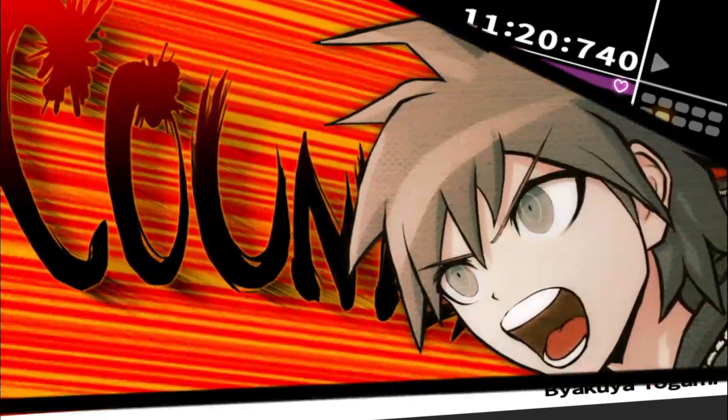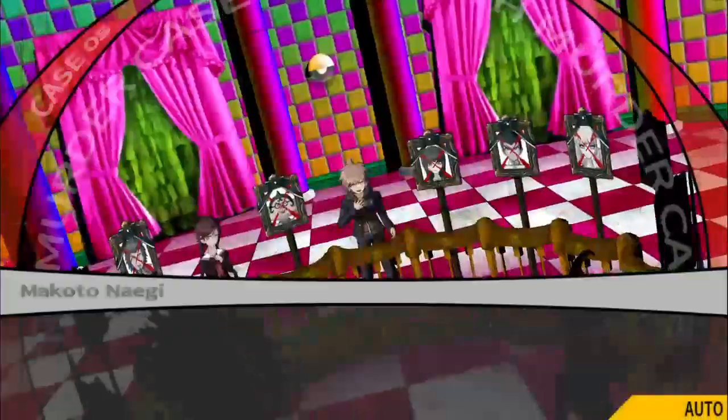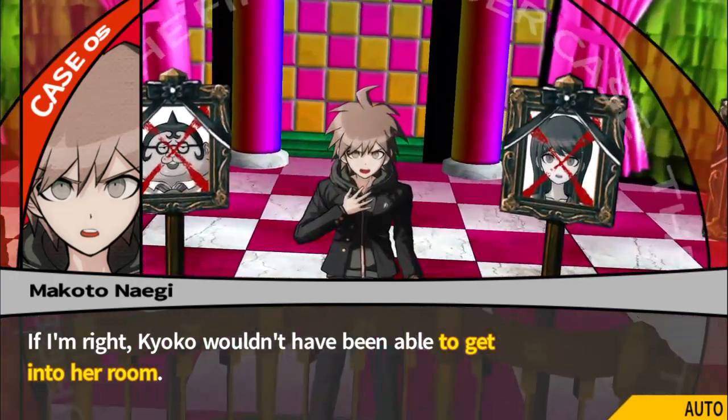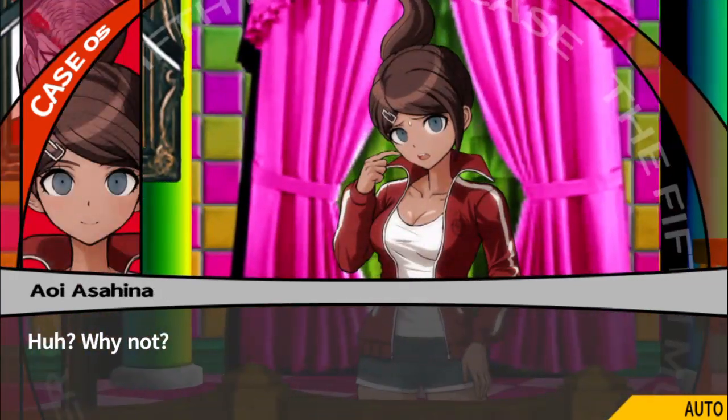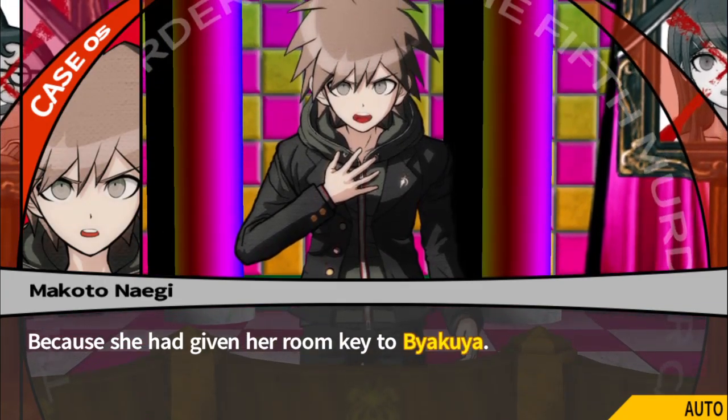Yes, because you had the key on you. You had the key. You are the killer. I'm right. Kyoko wouldn't have been able to get into her room. Why not? Because she had given a room key to Byakuya.